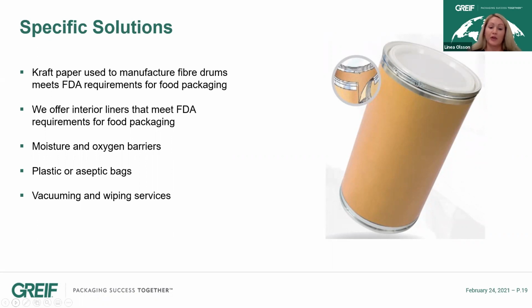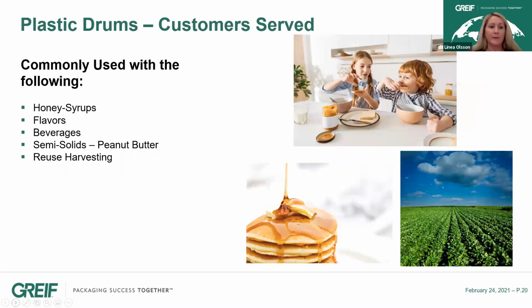Greif produces commercially clean fiber drums, and we offer vacuuming and wiping services of the drum prior to leaving our facilities. Thank you. I'll hand over to Luca.